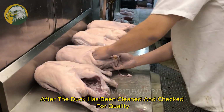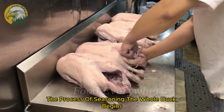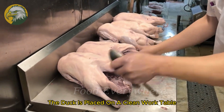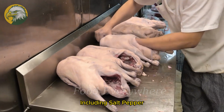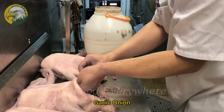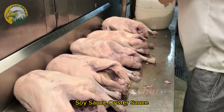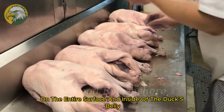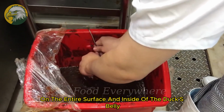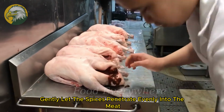After the duck has been cleaned and checked for quality, the process of seasoning the whole duck begins. The duck is placed on a clean work table, where workers apply a mixture of spices including salt, pepper, garlic, onion, ginger, honey, soy sauce, oyster sauce, white wine and herbs, such as anise, cinnamon and cloves on the entire surface and inside of the duck's belly. Gently let the spices penetrate evenly into the meat.